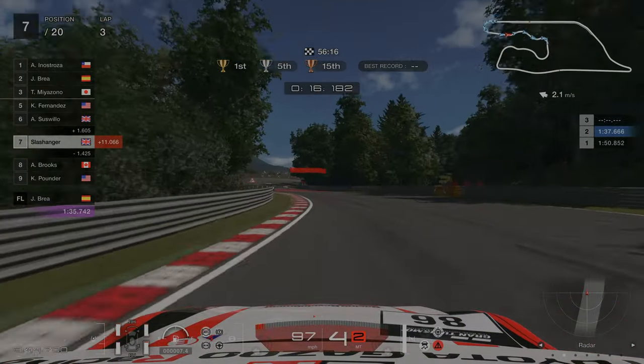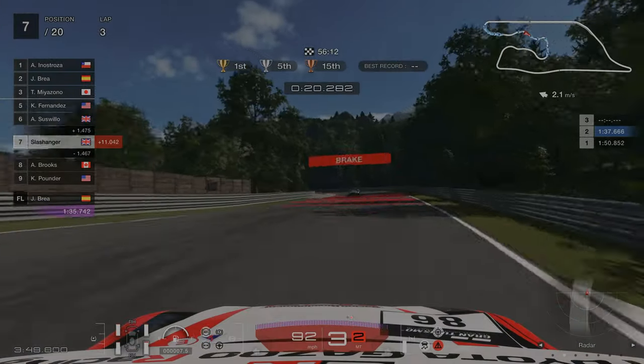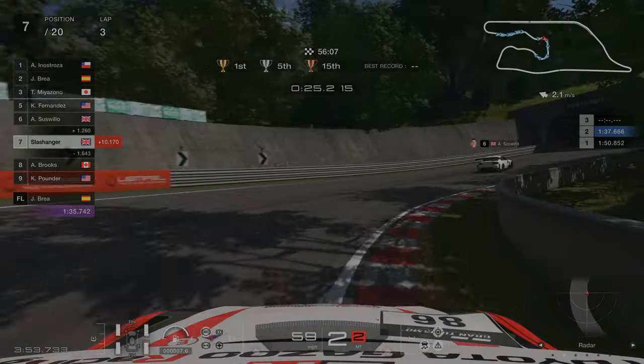One thing you also need to be aware of is track limits, as you can get quite heavily penalised for going off track. As you can see here, I go off track slightly there, and I do pick up myself a 2.5 second penalty.